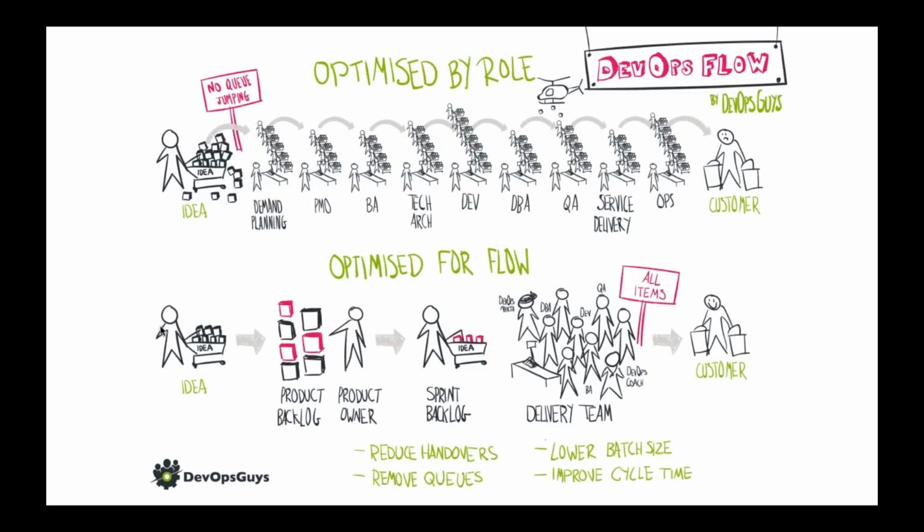We didn't come up with this idea. There's loads of organizations that are doing it. So you look at the Googles, the Amazons, the Netflixes, Facebooks of this world. They've all got different approaches to doing it, but many of them follow this delivery team, this optimized delivery team approach.